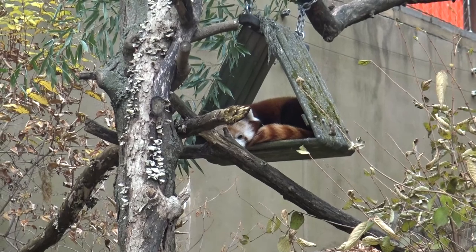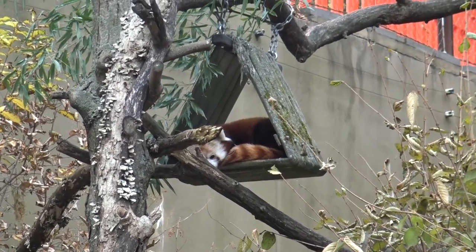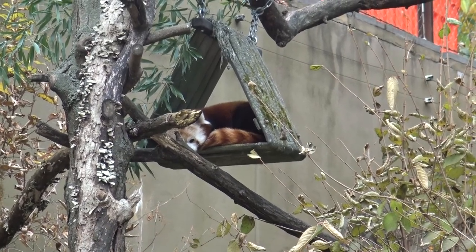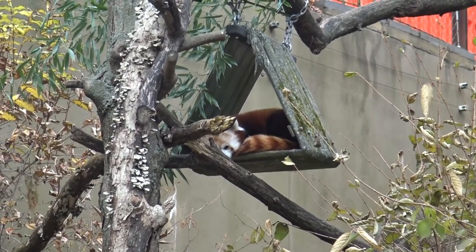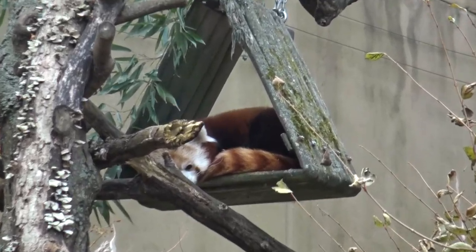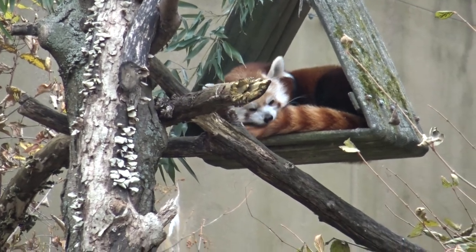We have the red panda. We just saw the giant panda, which is more related to the bear. Now the red panda, they're more related to raccoons. That's why me and Joy love them, because we love raccoons too. They're so cute. That face is so adorable. Come on home. So would that make him technically a red trash panda?